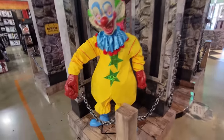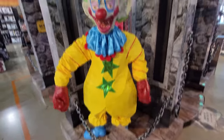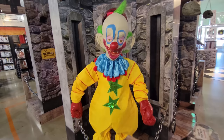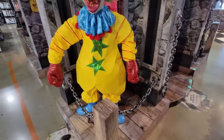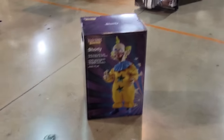Gotta love Shorty. And I said this in the other video, but I didn't even know that his boxing gloves actually come out. Look at this, he's still moving. He's just not making any sound. All right, Shorty, take a chill pill. Yeah, I didn't know you could actually remove those gloves. Kind of crazy. And look at this, speaking of Shorty, they have one on the floor for sale.